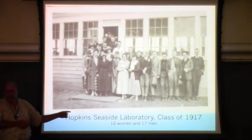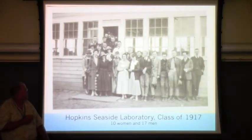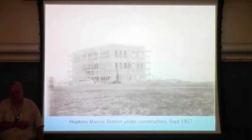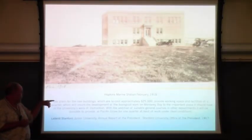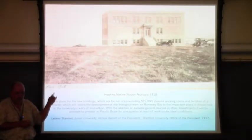There's the last year, Hopkins Seaside Laboratory, 1917, 10 women, 17 men. And here we are, we're headed over this way now, right? So it's Hopkins Marine Station, the construction starts in September of 1917. We're going to have one building for about 10 years. There's another picture from the intertidal zone. Here it is, 1918. This is the first summer where courses are taught. And I'm going to leave it right there.